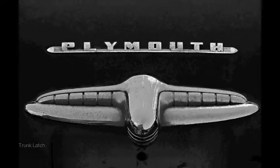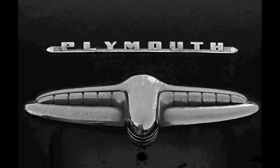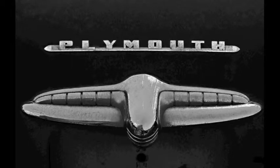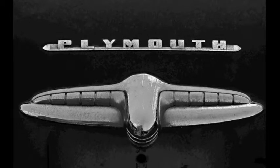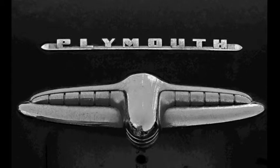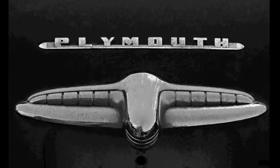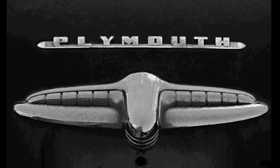Okay, this image is Trunk Latch, which gets 15 points, and I will go ahead and say I think this is easily the most impressive image I've seen, not only in this group but so far in the judging process. It's an old trunk latch on a Plymouth automobile, and it is printed on what looks like metallic paper. If it's not metallic, it's definitely a high gloss, but I think it is metallic, and it is just gorgeous. The chrome looks real. The sense of dimension you get in this image and the texture conveyed is just amazing.